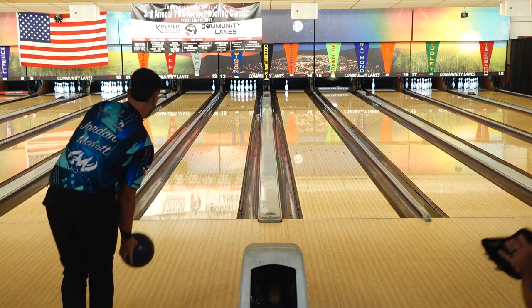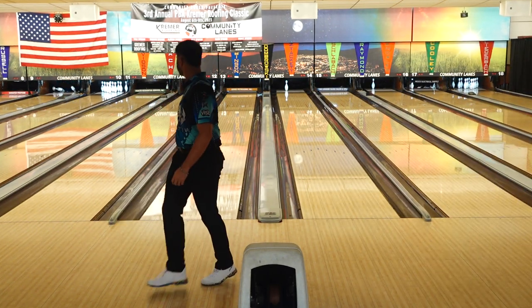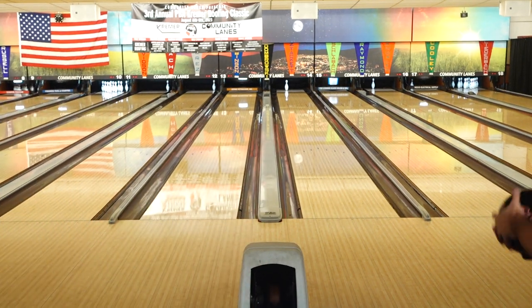I like when there's tables right there, because then the camera's in an optimum position. People can actually see everything. So y'all listening, you're welcome.